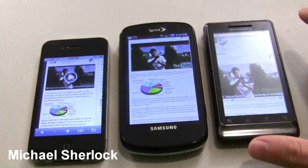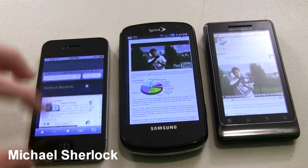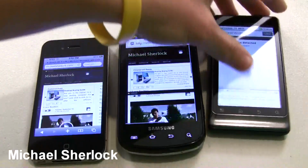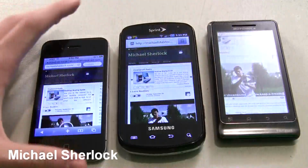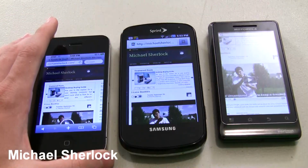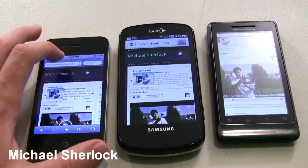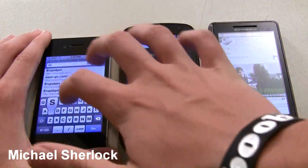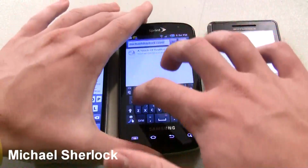But what's cool about the Droid 2 browser, and what's something I need to mention, is it has Android 2.2 and Adobe Flash 10.1. So if there was inline Flash content, you could play that on here. So let's try another website, ESPN. I am just a huge sports fan, so that's a big website for me.